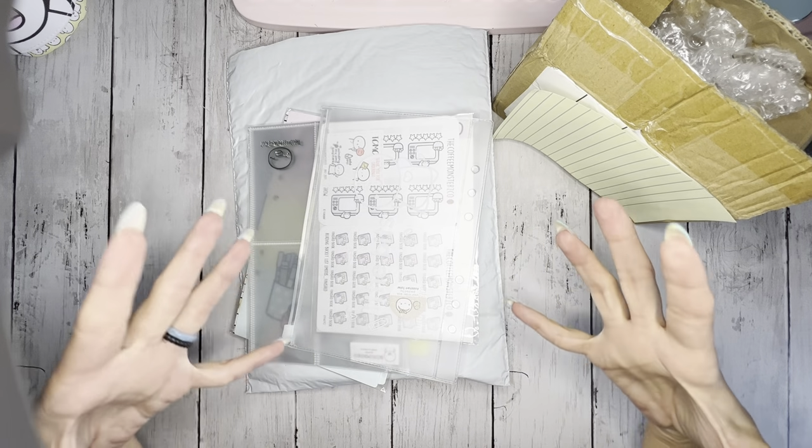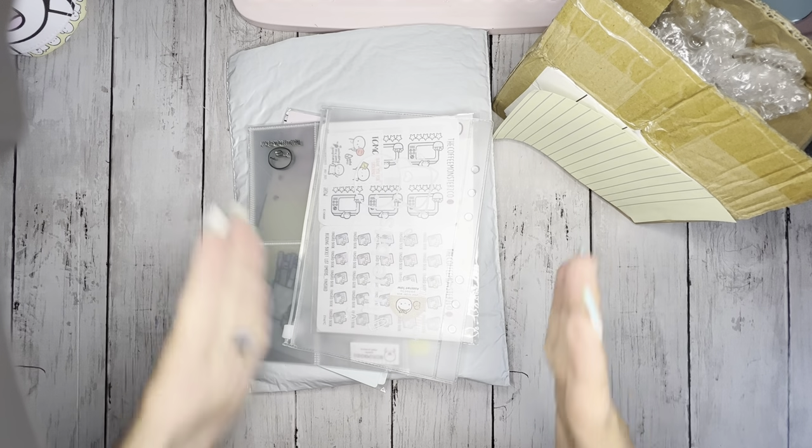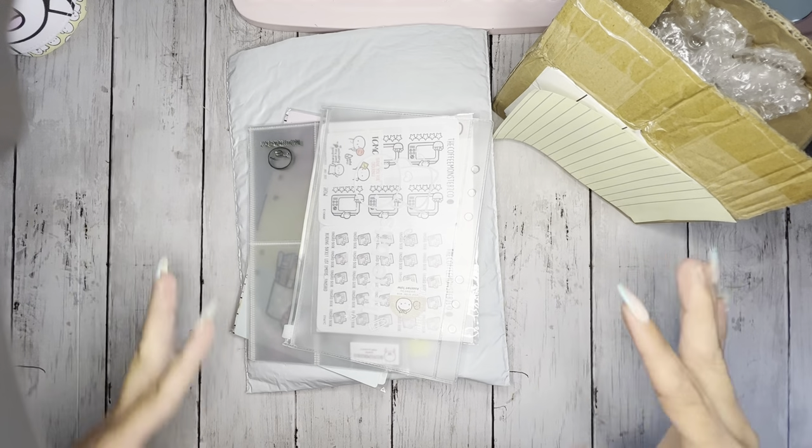I'm so excited. My orders finally came in. So if you're ready for a good sticker haul, then grab a cup of coffee, pull up a chair, and let's dive into all this.